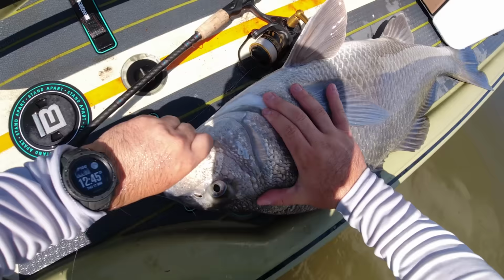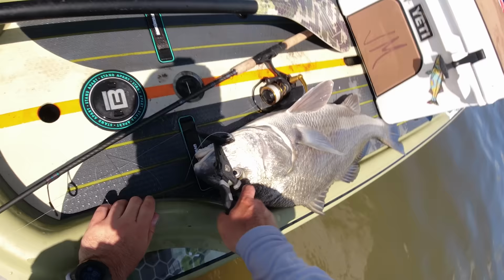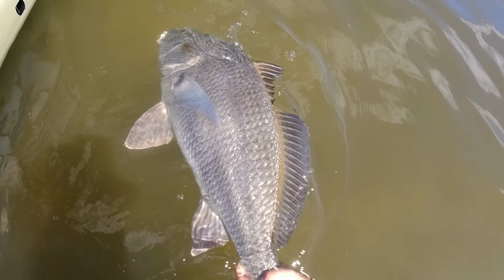Think I need pliers for this one? Got that out real quick. These are pen pliers. Highly recommend these pen pliers. They sell them at most tackle shops. They are really quality pliers. Oh, but we'll put them back in the water here. That's ridiculous. And there he goes, quick and easy. See ya.